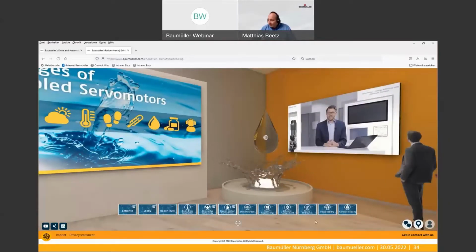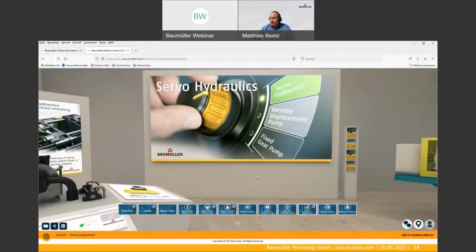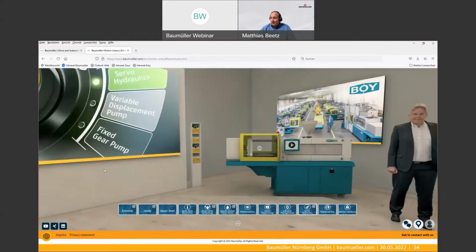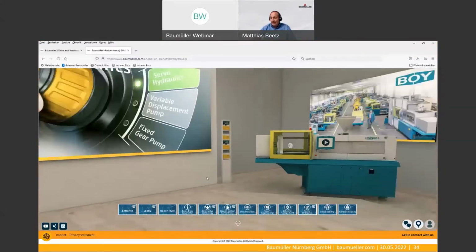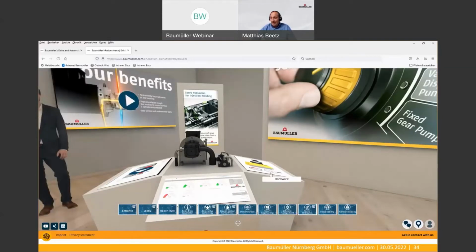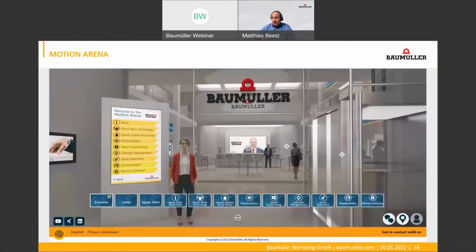And the same for servo hydraulics. You can find a lot of interesting information. The injection molding machines and with our specialists from the sales and from the application department. Yes, this was a very short tour around the MotionArena. I will jump back to the presentation.